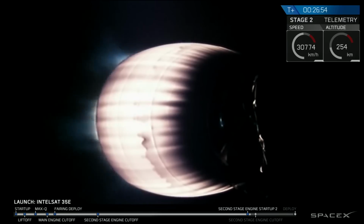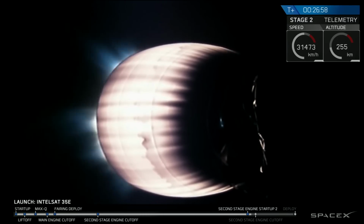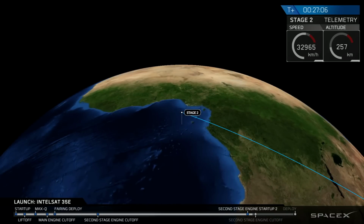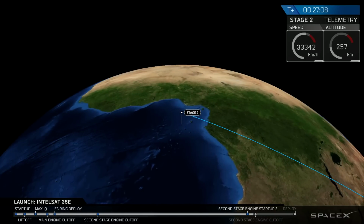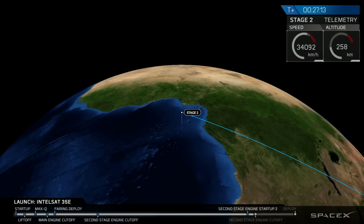orbital velocity. This burn with a 210,000 pound thrust Merlin vacuum engine will bring us up to almost 10 kilometers per second. The acceleration will be just over 5 Gs, and as we burn off propellant, we will be throttling down. We're waiting now for shutdown, and then we'll wait to hear how the orbit looks.